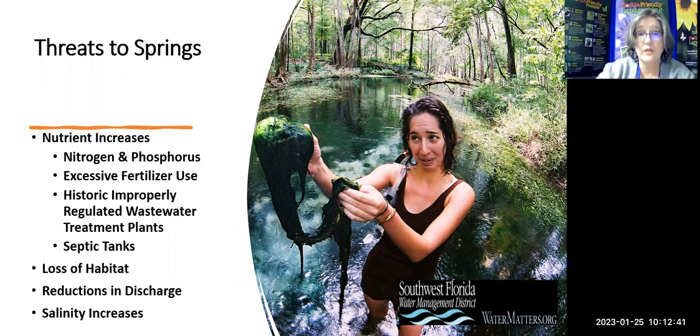Those nutrients include nitrogen and phosphorus. Nitrates are the big thing that we are worried about here in our springs in Hernando County. And they come from several factors. Excessive fertilizer use, probably one of the biggest ones. Historic, improperly regulated wastewater treatment plants. That's no longer an issue.